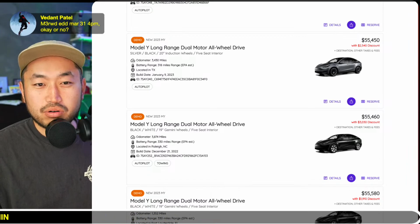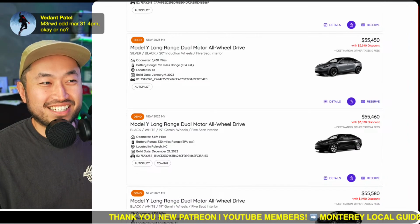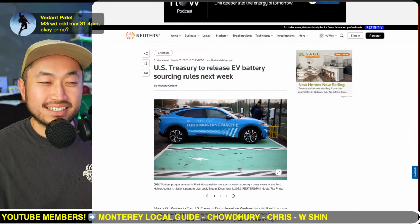Vendat, Model 3 rear-wheel drive, EDD March 31st, 4 p.m. Okay or no? Yeah, okay for now. I mean, we don't know actually. Unfortunately, it could change at any moment, with the U.S. Treasury to release guidelines sometime this week.